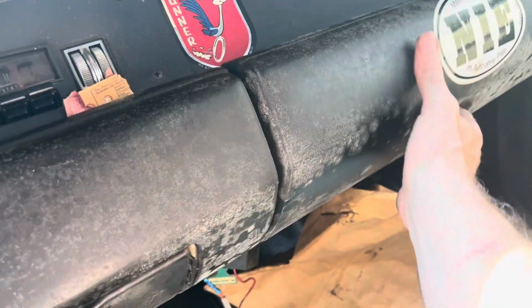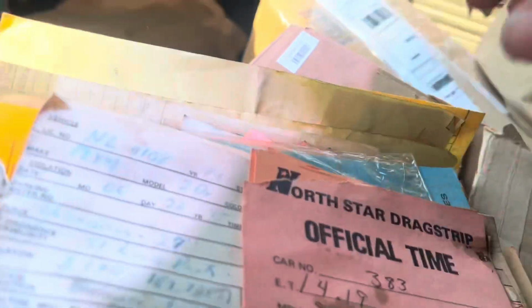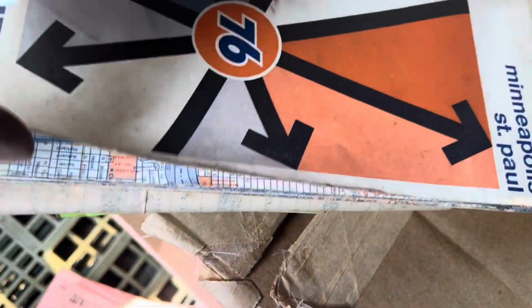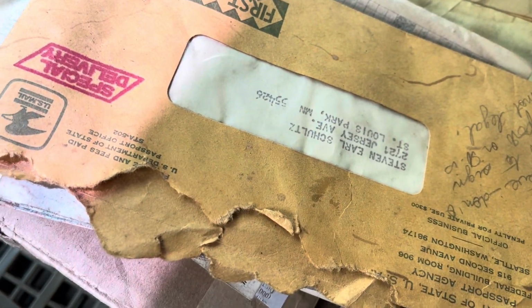And I think in the glove box here, there's all kinds of fun stuff. So here's some time slips. We'll kind of look at those in a minute. We got a traffic violation. Got a pretty cool old Roadrunner air freshener. Some more time slips. And then I believe the title, he's got a bunch of different stuff. Be interesting to go through that. Got your road map. Like I said, the original papers for when he bought the car, and everything's right there. But let's kind of take a look at some of these time slips. That's what interests me the most.